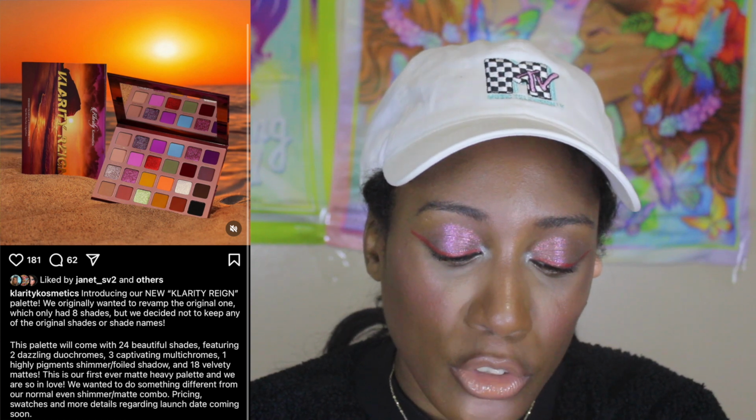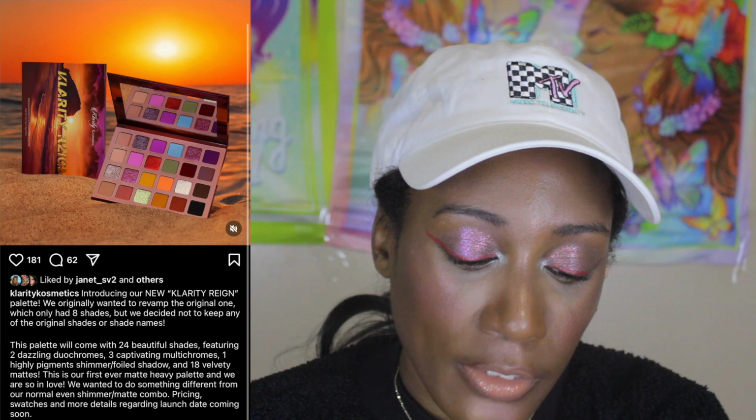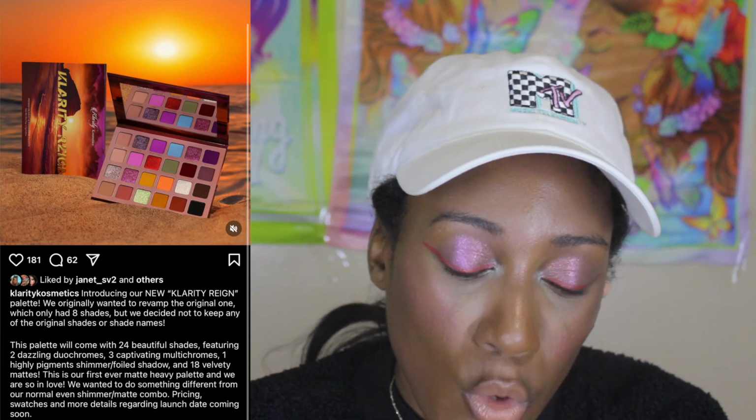I was hoping to get something more exciting from them, but this has 2 dazzling multi-chromes, 2 dazzling dual chromes, 3 captivating multi-chromes, 1 highly pigmented shimmer/foil shade, and 18 velvety mattes. So there's a lot of mattes to shimmer ratio, which I guess is good, because if you get 3 or 4 good solid shimmers and it shifts and it matches with the tones in the palette, that would be nice. I don't remember how much this is though.